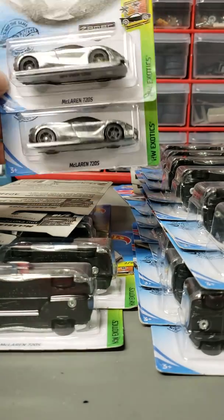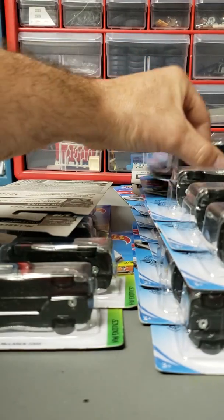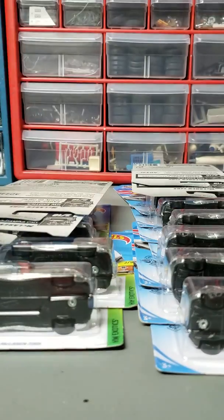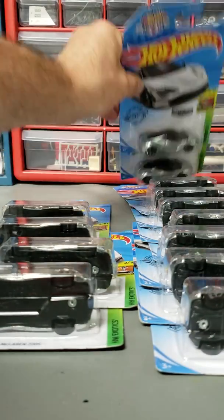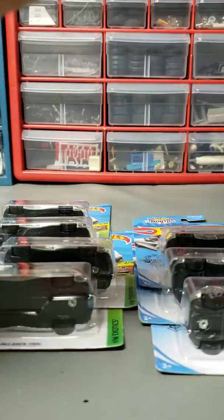But hey, like I said, they're better with me than they are with some scalper selling them online for who knows what. So I get these out of the way so I don't dump them on the floor, because that would be bad.